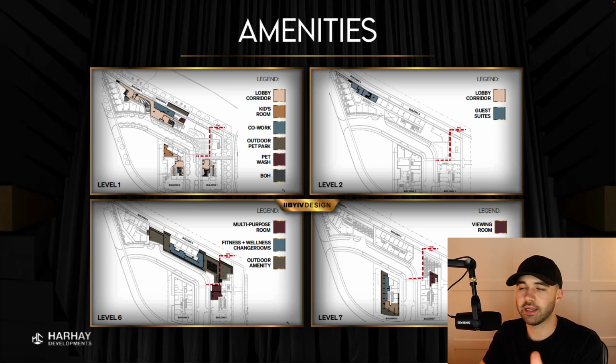Now, amenity-wise, I won't go through in too much detail. You can look at the brochure, but plenty of amenities. You have kids play areas, you have pet washes, you have co-working rooms, you have outdoor pool and terrace. And of course you have libraries and viewing rooms and all kinds of stuff. So you have a full suite of amenities. This is not a no frills building by any means.